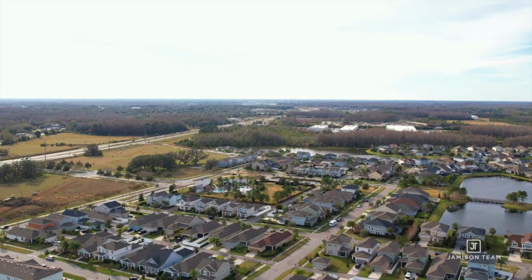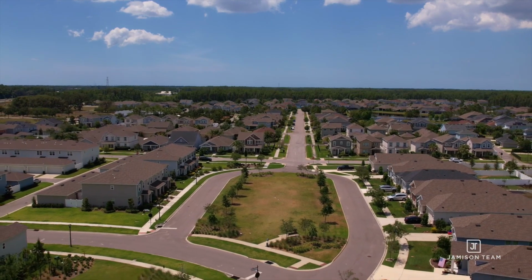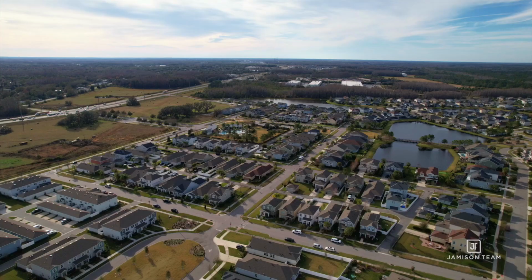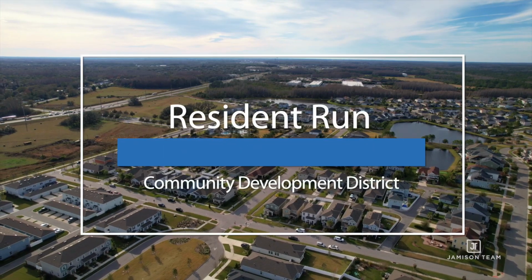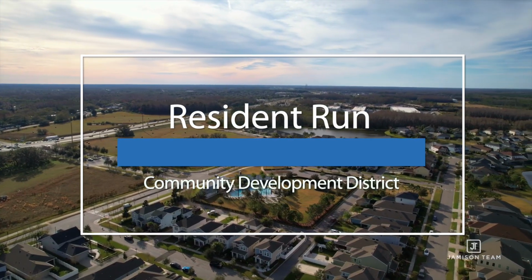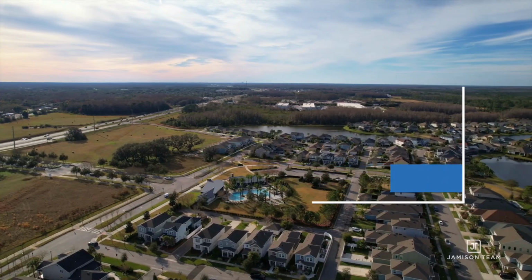One important fact to note about Asturia is that it is completely built out. So there's no more new construction in the neighborhood. So one nice thing about living here is you don't have to deal with those pesky cement trucks rolling through your streets every day. Also, the CDD in Asturia is resident run, meaning the people making the important decisions about the neighborhood and the structure of the neighborhood are residents.